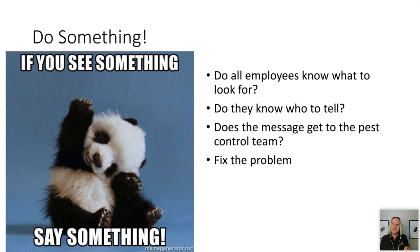All right, I mentioned that this is a group project. This is not one person's job. This is not just the pest control team or the pest control company that comes in, that it's their job to deal with rodents. Everybody has a responsibility to look for this stuff, to see this stuff, and to say something.